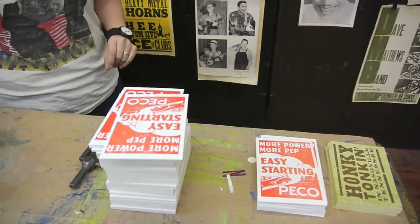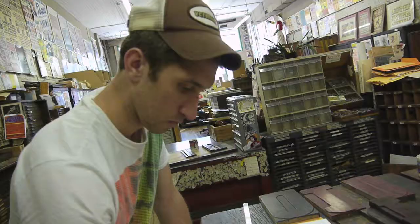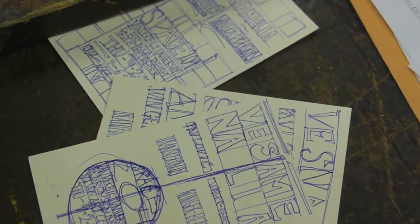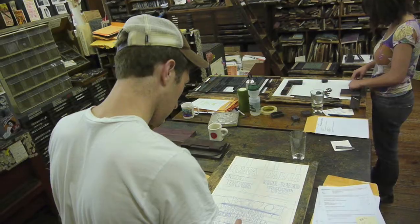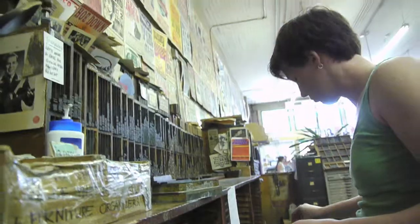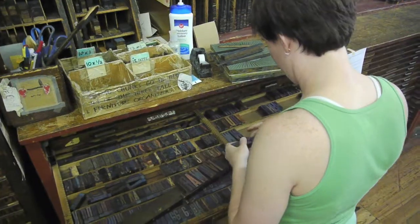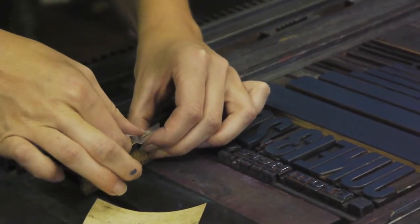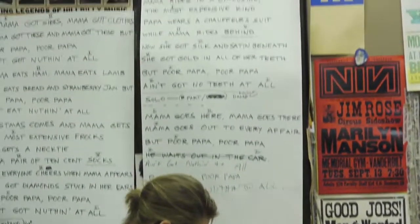And you do it one by one by one? Yes. Everything is hand typeset, hand printed. This job is for an art exhibit that's going to be at Vanderbilt University. So Noah's done some thumbnail sketches. Mary's setting some type here. It's a luxury problem, but we almost have more work than we can handle at times.